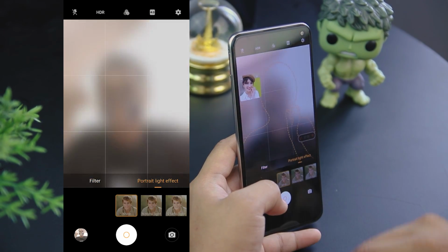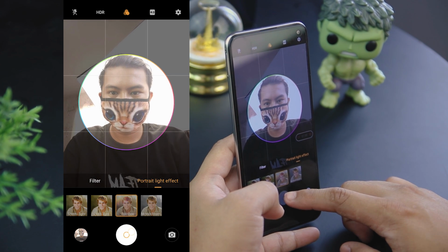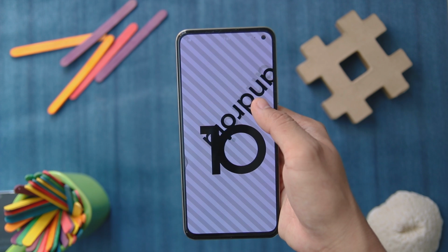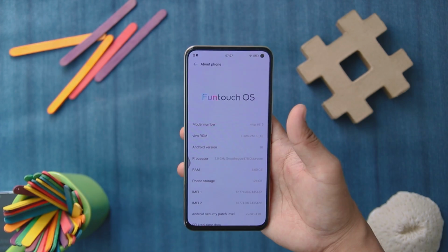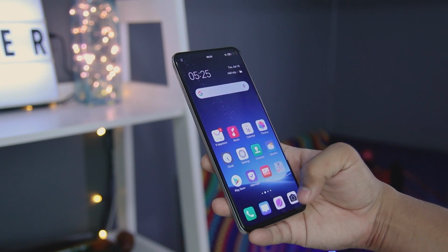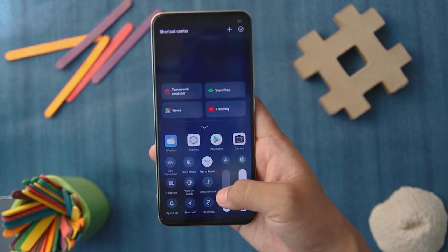Clicking the icon here, we will see a portrait light effect that offers a wide variety of portrait lighting and is much more effective on the front-facing camera. Anyway, speaking of features, the Vivo V19 Neo is running on Android 10.0 with FunTouch OS 10.0, and it is really fun to use. The skin is lightweight. The notification panel will appear when you swipe from the bottom part.